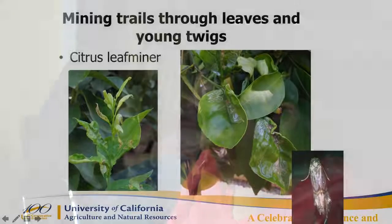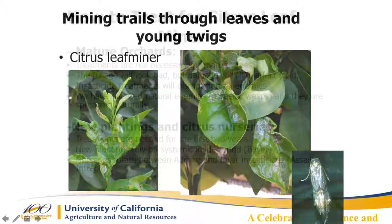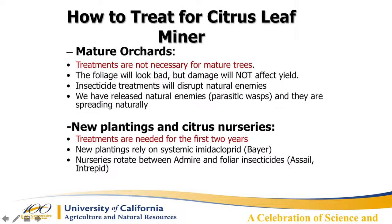So a lot of the calls you guys will probably get are citrus leaf miner. I'm sure you've heard of that already, or people are bringing samples: "What's wrong with my tree?" This is probably one of the most popular pest calls that I usually get, not from growers, but when I help out the master gardeners or they just drop off samples. Usually on mature trees it does nothing, it just doesn't look very pretty. If it bothers you that much, just prune it back. Usually the smaller trees go the same way, unless they're getting really hammered by it.